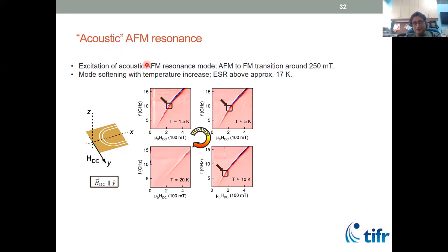And what's the distinction of the acoustic mode is the relative motion of the magnetization dynamics here. So based on the symmetry of this magnetic field, I can excite only the acoustic mode, which is this resonance. So I'm actually kind of making these two modes precess in a resonant way.